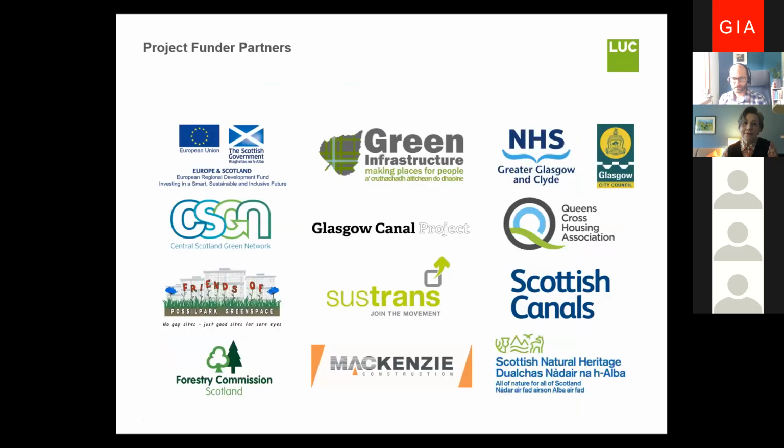And I'll just finish off by mentioning some of the funders, of which there are many. I won't go through them all, but they're all on here. The total value was about 7 million, and funding came from various sources.